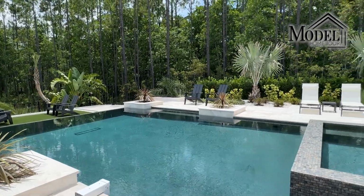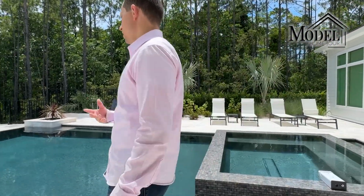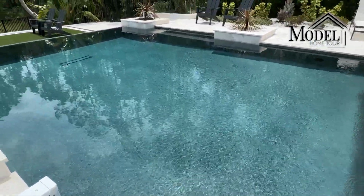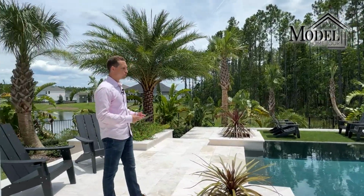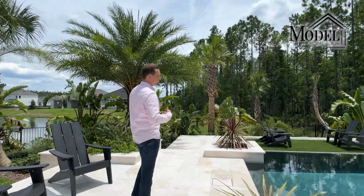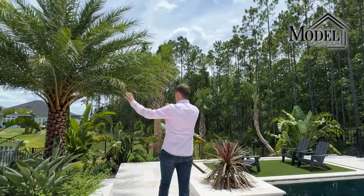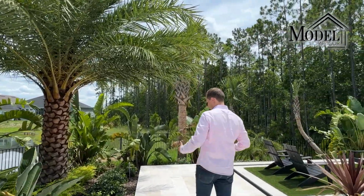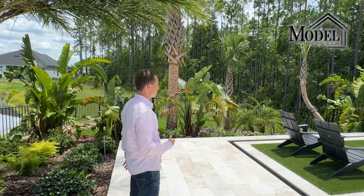And what I like about this pool is they did a bit of a darker pebble finish. And with that darker pebble finish, it really just kind of accentuates the pool, in contrast to the lighter tile that they chose, which really makes it stand out when you first come out here. And then as we continue through, you'll notice there's not too many homes that you can see back here. That was by design with how they positioned this house. And there's a little bit of a yard, but nothing too crazy to have to maintain.